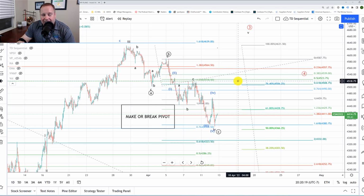This actually lines up with the NASDAQ count pretty well, so I'm actually looking at this scenario as the first possibility if we break the pivot, and then the lower low as the second alternate count based on that daily bottoming signal.